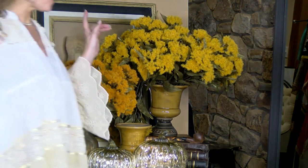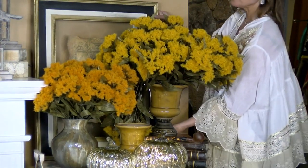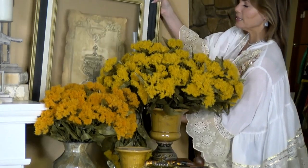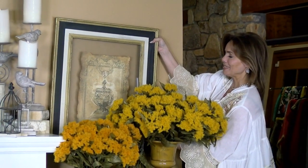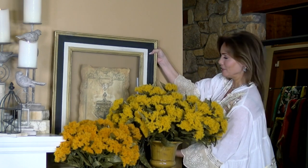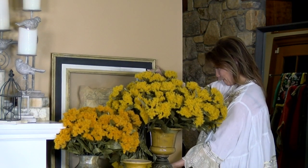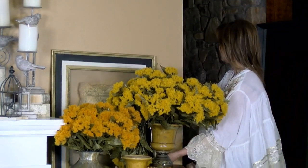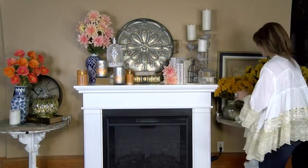I'm going to walk in front of this for just a second. And I'm just going to lift this up for a minute and put it back down. This is a beautiful piece of art and it's glass and framed and it looks like it has a beautiful aged piece of art in it. You can see more of that when it becomes available, but just to let you know that one is coming up as well.